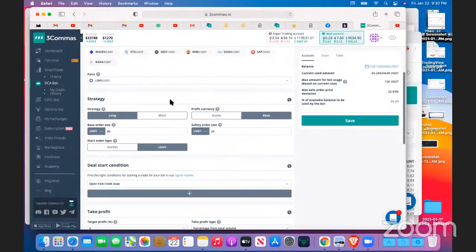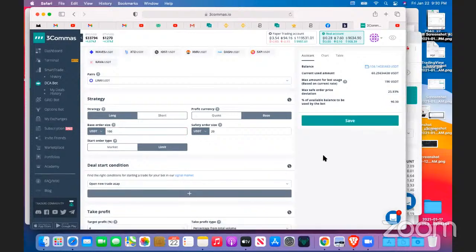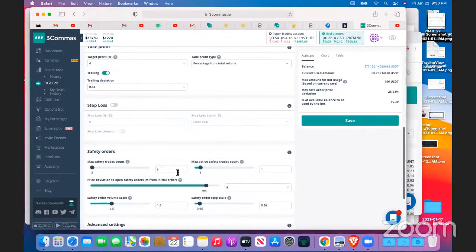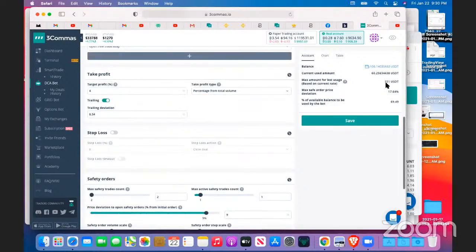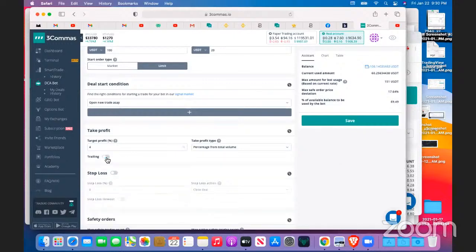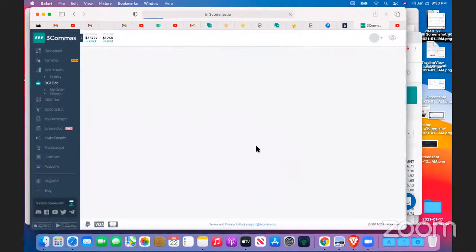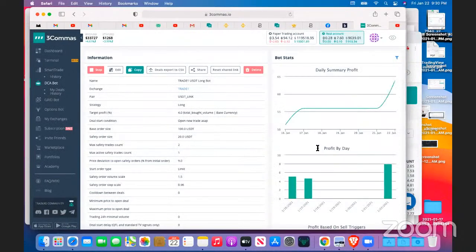So assuming I want to say, okay, let me increase my money to $100. Can you see now? I may increase it to $100 and then reduce this one to 2. Okay, so it's saying yes, you need $151. If I click take profit, I may say don't use trailing, 4%, and I click on save. Now what it has done is this: the next buy, when it finishes selling, is not going to buy $60, it's going to buy $100 as my base order size.